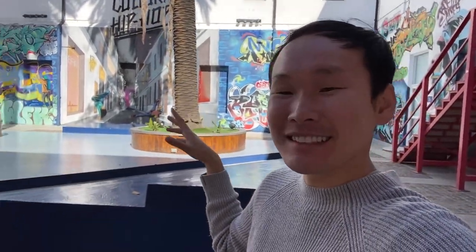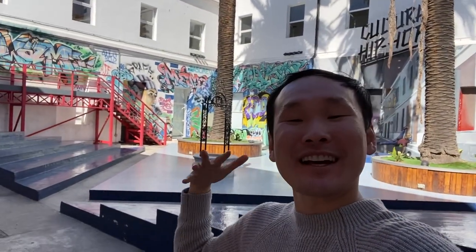I'm actually so shocked at how much space and how many things there are to see and do in this center. There are tons of different courtyards where you can grab a coffee and chill, with tons of art all around. This one is dedicated to hip hop.